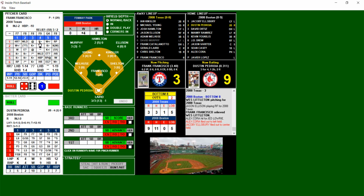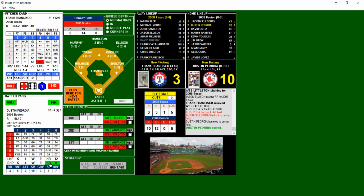And that's going to be a 4-6, column 4, row 6, home run on a 1-8. That is a 1, and that ball is gone. Down to center field, that ball's going. Hamilton goes back to the wall, and it's out of here. It's a solo home run by Dustin Pedroia. It's 10-3 Red Sox. And that is his first home run of the game today. We'll take a look when we go back around to see how many he's hit so far in the replay.